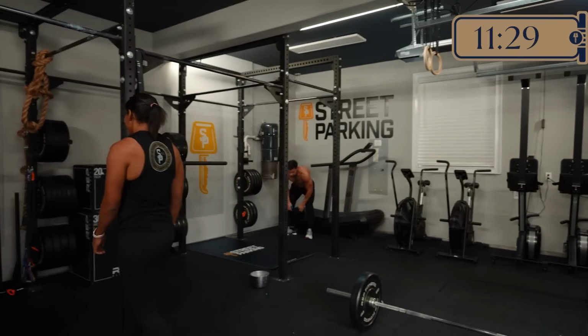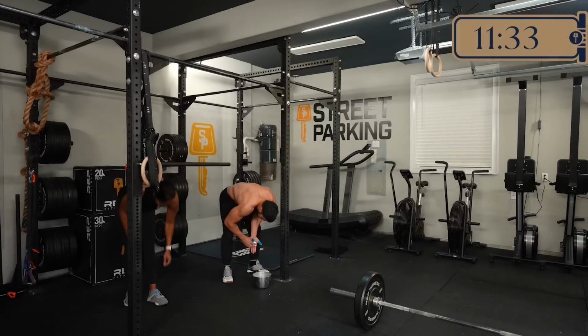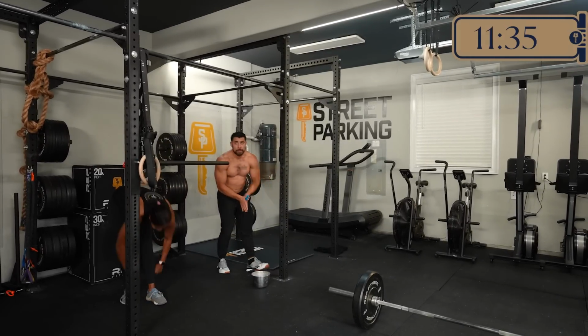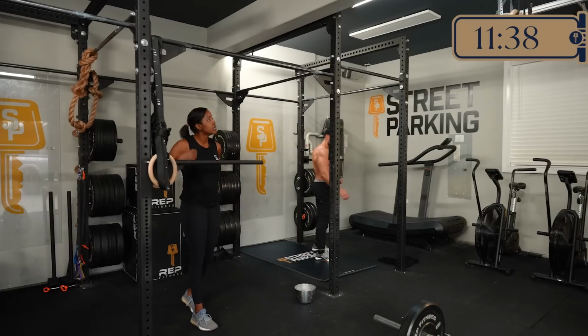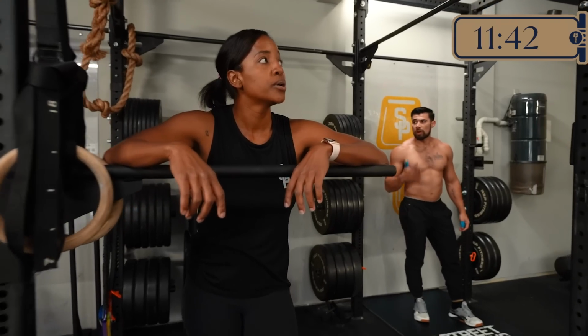Yeah, Carrie's jacked. I know, right? You see that? Look at that pump. Look at swole. Seriously. I know that's one thing Julian said before the workout started. He was like, man, these wall walks are going to make me look jacked. I was like, yes, they will.